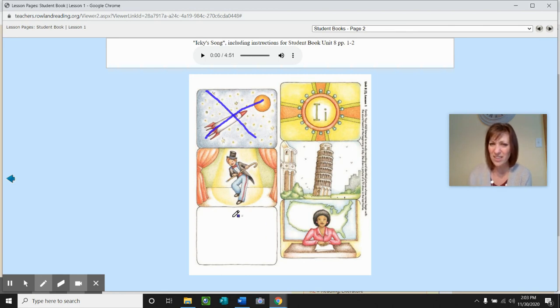Do you notice that we left this one here empty? Yeah, here's what I want you to do. You get to create your own picture in this square, something that starts with the letter I. Interesting. Inchworm, Italy, Icky, itch, insect. We're looking for you to draw something that starts with the letter I. I can't wait to see what you come up with for a new I word.